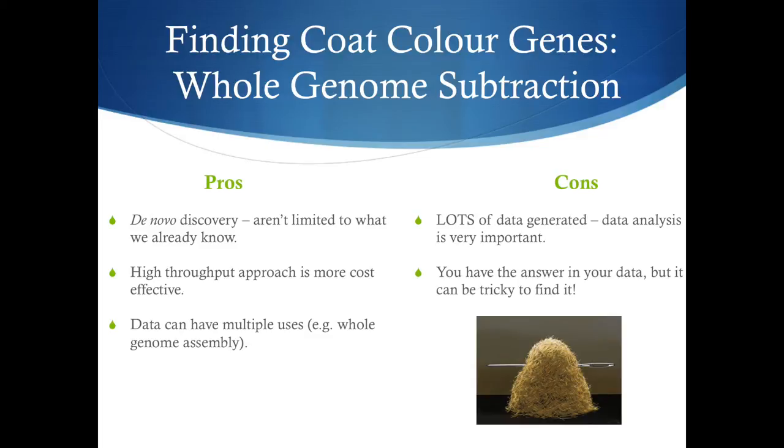As we all know in this life, nothing is a silver bullet, so there are downsides to this approach as well. One of the issues that are commonly faced is that whole genome sequencing of this type generates lots and lots and lots of data. So getting a really well-honed data analysis method is extremely important to be able to deal with this quantity of data. This also means that basically you have the answer in your data, but the trickiest part is actually finding it.